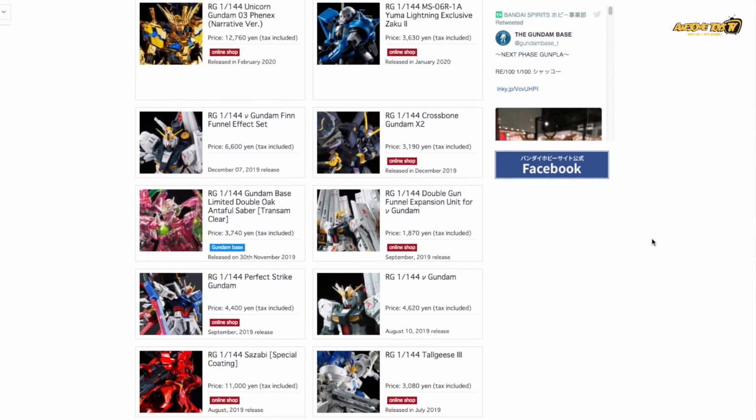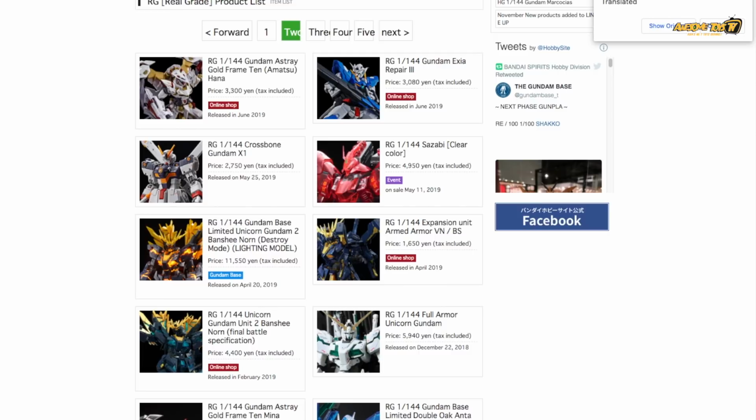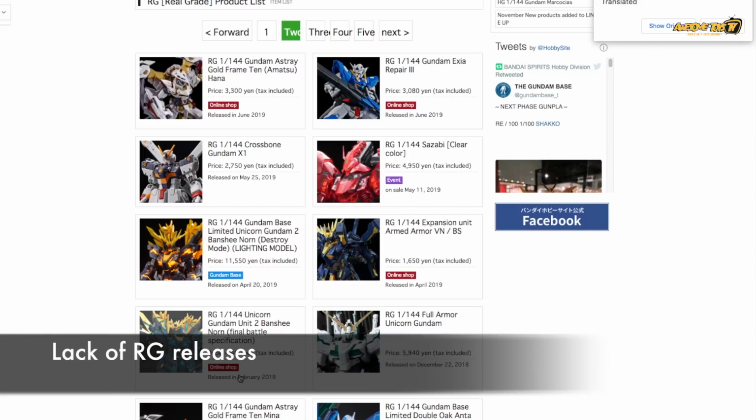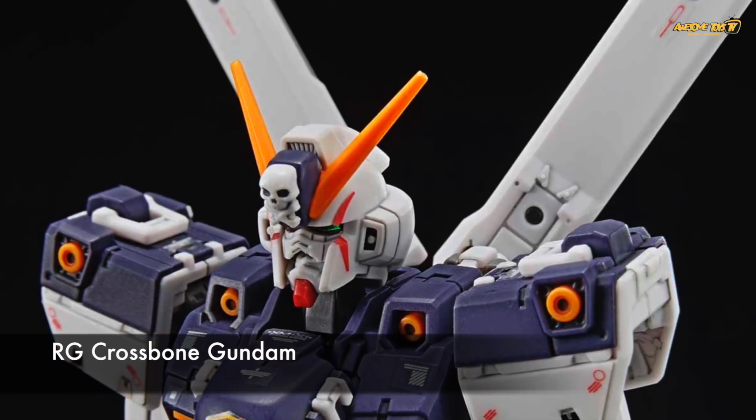Now for Real Grade, there really isn't much to talk about, given that 2019 was the 10th anniversary of Premium Bandai, and it's quite evident that Bandai was focusing very heavily on Premium Bandai releases. So this year, apart from the Nu Gundam, the only other normal release was Crossbone Gundam. Everything else was a Premium Bandai in 2019. To be very frank, I was a little bit disappointed because I'm a very big Real Grade fan, and I have almost every single normal release kit in my collection. But given that there were so few releases for the Real Grade this year, it was just very disappointing.